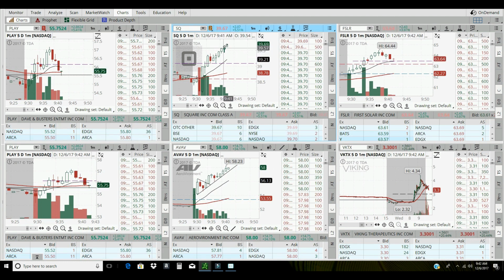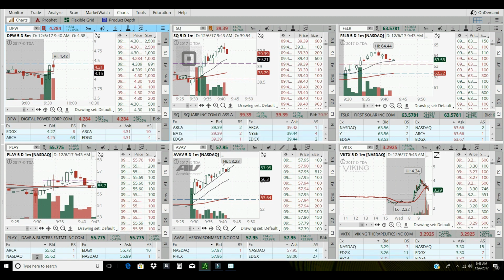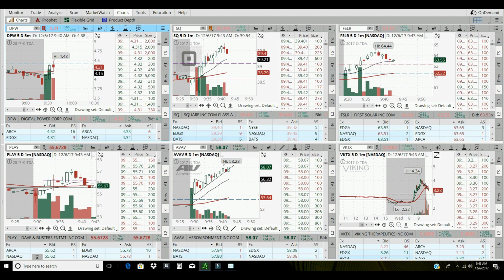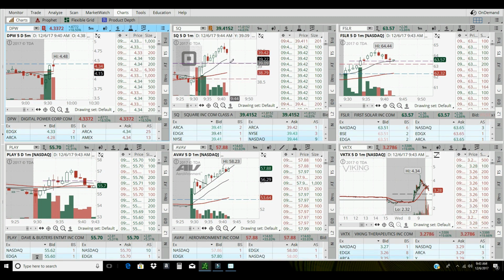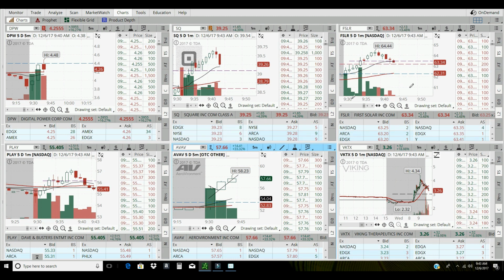Let this SQ ride out. I'm gonna go ahead and sell some SQ up here, 250 shares at 39.45. So I got 250 left. And my stop is at 39.09 for SQ. 39.27.